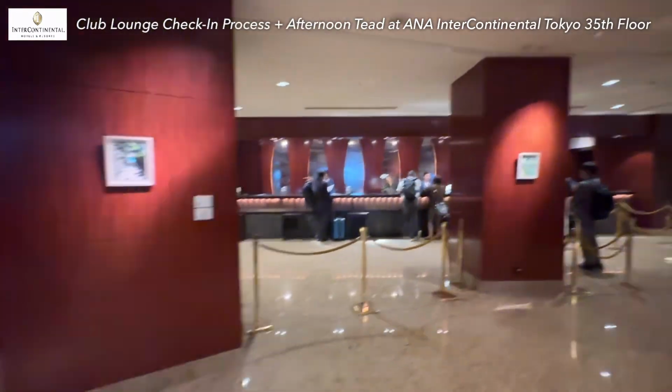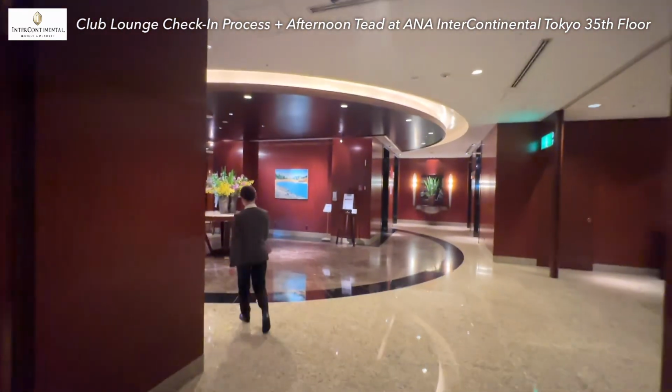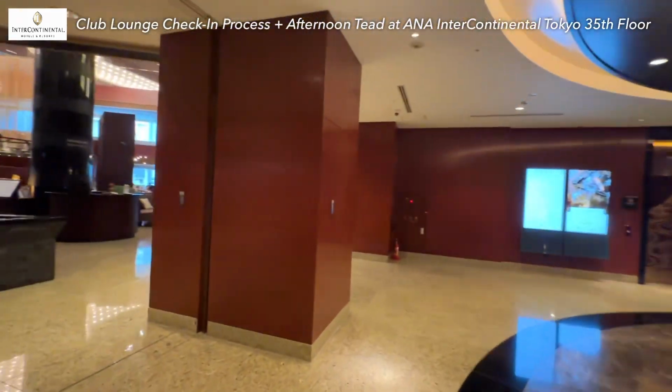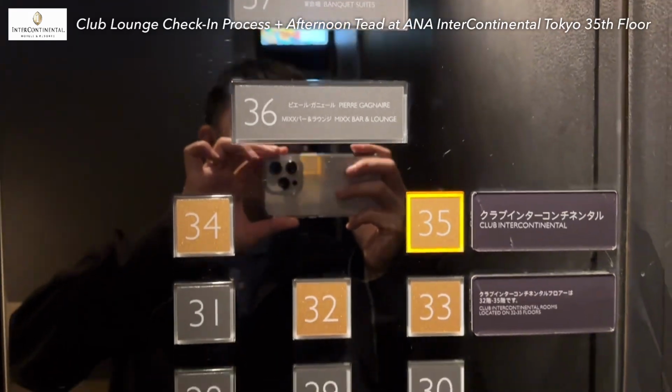Soon, let me show you the Club Lounge check-in process. As an IHG member, I have Club Lounge access. After informing the staff, we didn't need to check in here, but could follow her to the Premium Lounge on the 35th floor.